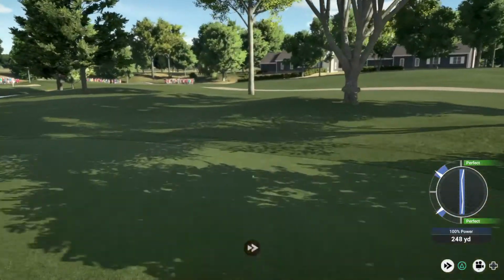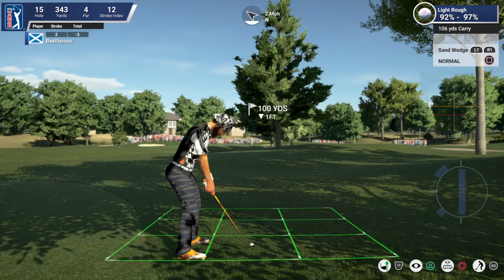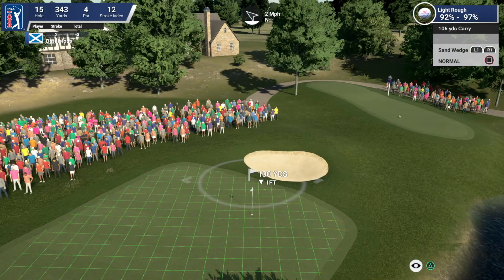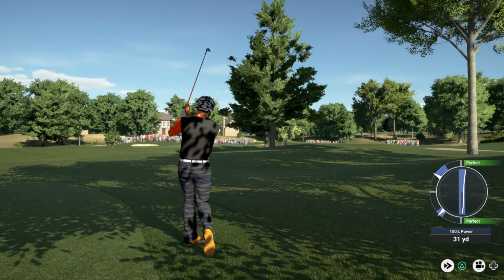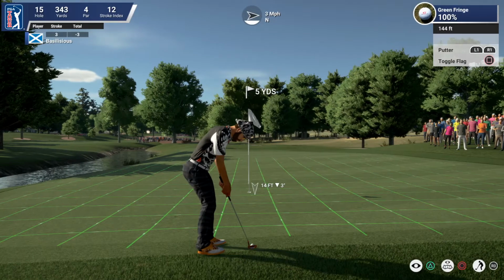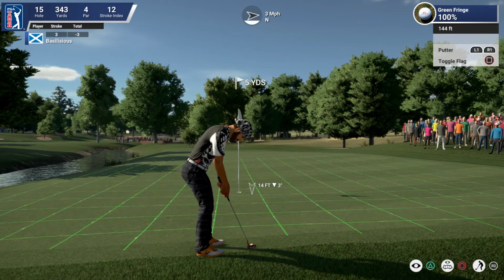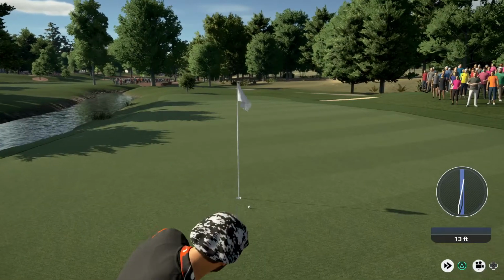This one's a close call. This could be in the rough. Oh no, it's too big. It's too big. Is it? It's too big. Stop. Stop. On it still. I find it easier to putt than chip just off the green. Come on, come on.